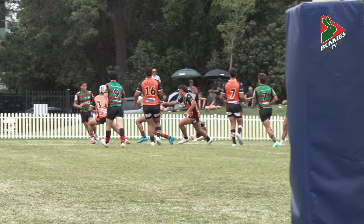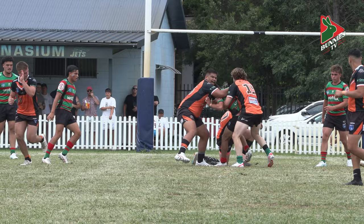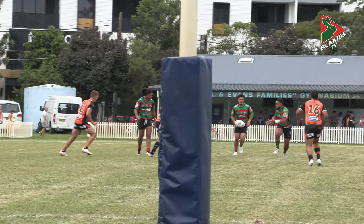Jacob Fong safe under the ball there. 5 to go. First half. It's 12-4. There's no conversions. 3 tries to 1. Tigers open the scoring, but then the Rabbits have scored 3 unanswered and 3 good tries too, Milo. Very good tries. Our talent on show here in the trials.